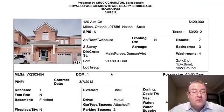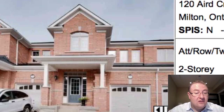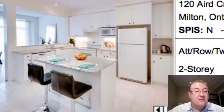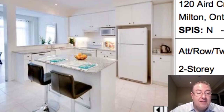Arid Court is at $429. It's a townhouse, 1,600 square feet with a finished basement. It's a Heathwood home, and it looks beautiful inside. Okay, so you've got lots of upgrades in the kitchen. Someone may give them a hard time for having white appliances, but I think that whole look of how they put it together is good. So you've got some nice cabinets. Even the handles, everything there is nice.